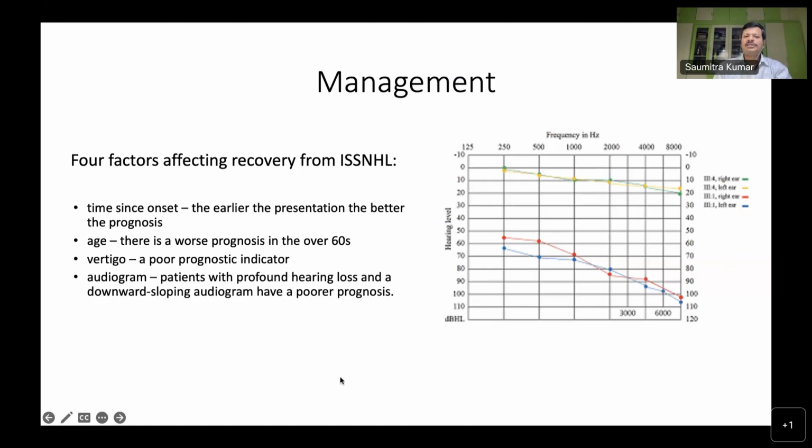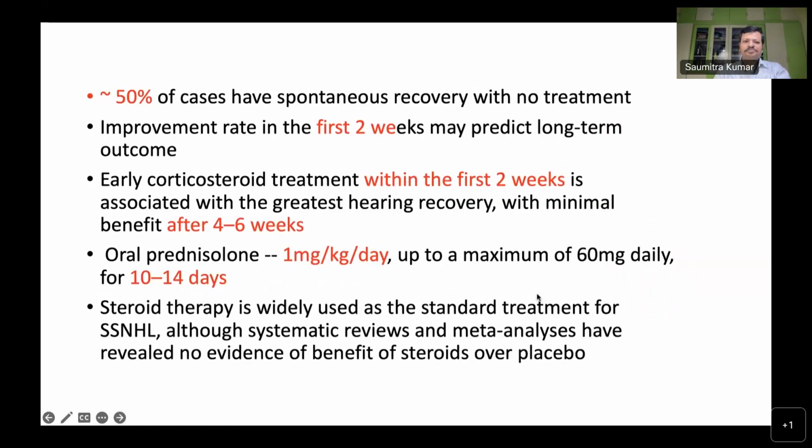Now, 4 factors affect the recovery. Time since onset: the earlier the presentation, the better the prognosis. Over the age of 50, prognosis is worse. Vertigo is a very poor prognostic indicator, so is tinnitus. And an audiogram where there is a sloping curve has a poorer prognosis. The higher the frequency, the more the hearing loss. So these patients will tend not to recover. The rest of the patients may recover.